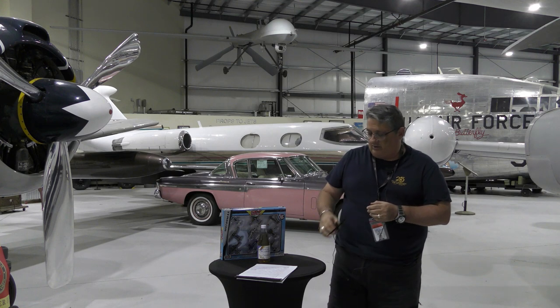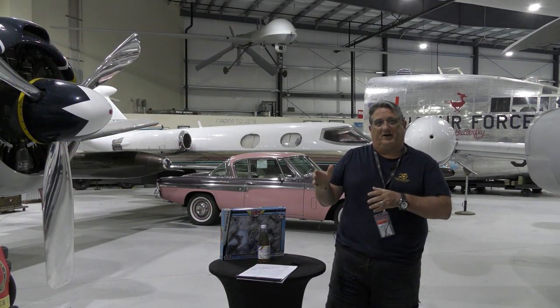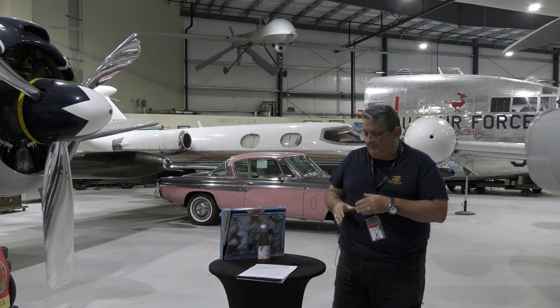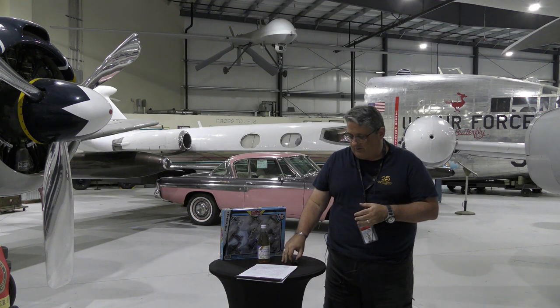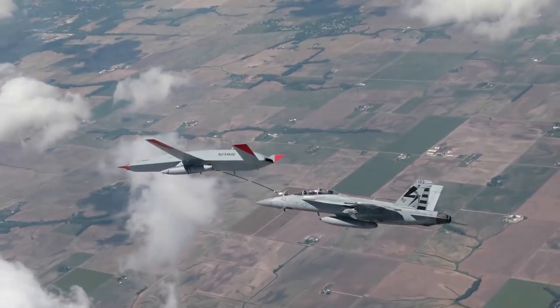And there is no question, if you look at the war in Ukraine, the amount of drones, both suicide drones, reconnaissance drones, artillery spotting, all that kind of stuff, there is no question that drone warfare is with us to stay. In this case, the folks working on this Boeing platform, this is not easy stuff to do.